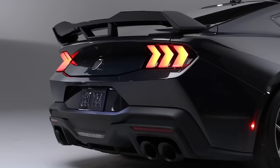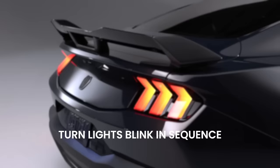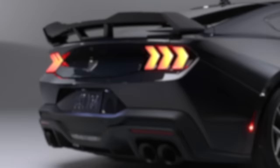Let's start from the rear. Rear is bent inward. Also, the famous 3 vertical tail lights are bent inward. These rear turn lights blink in sequence as well as the front turn lights. This car has a long extended rear deck with sharp angles and crisp tail lamps. Then you have the spoiler as part of the performance package. This has got 4 exhaust tips.